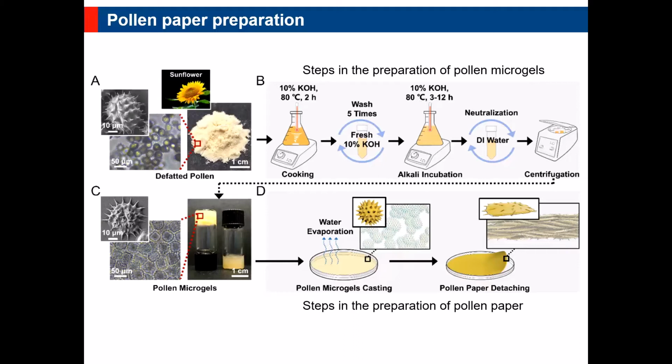soap making process. This process involves pollen shell extraction and the following incubation in an alkaline medium, KOH. The sample was incubated in fresh KOH for 3, 6, or 12 hours to facilitate extensive hydrolysis, then neutralization and centrifugation produce stable pollen microgels, as shown in Figure C. In contrast to the original pollen particles, the incubated pollen particles swell in diameter.